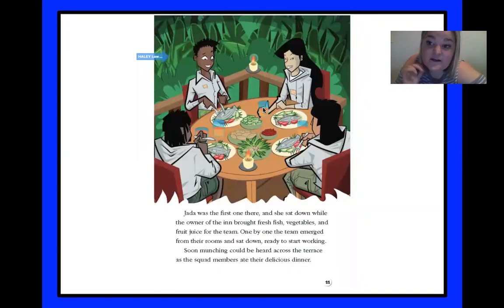So remember, we're focusing on Jada, so just keep a lookout for things she says or does that tell us about her. Jada was the first one there, and she sat down while the owner of the inn brought fresh fish, vegetables, and fruit juice for the team. One by one, the team emerged from their rooms and sat down, ready to start working. Soon, munching could be heard across the terrace as the science squad ate their delicious dinner.